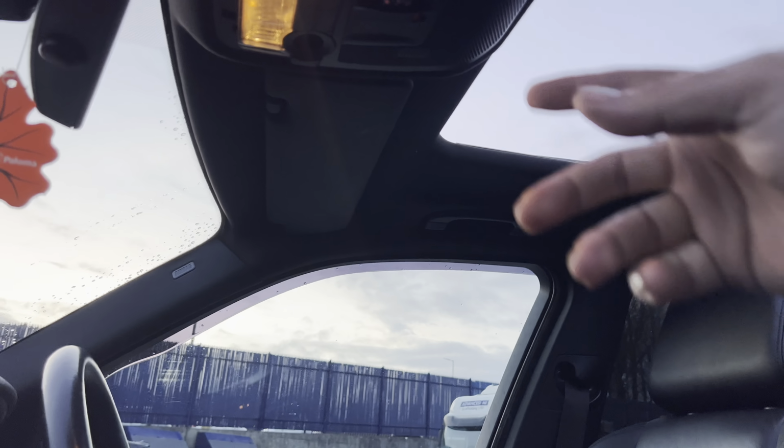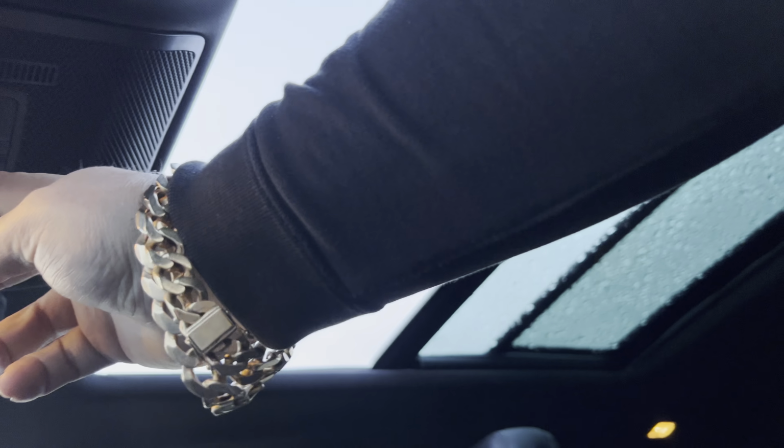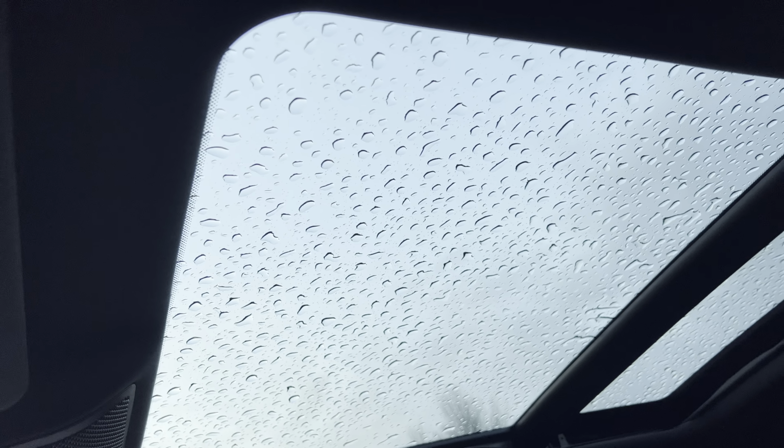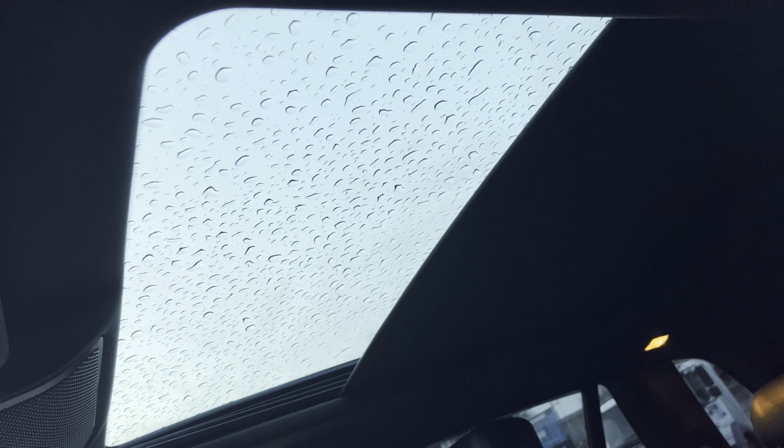We'll close the roof. And then it's got a roller blind as well. And that comes across now too. There you go.